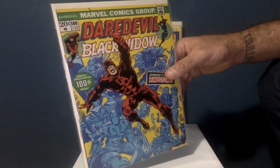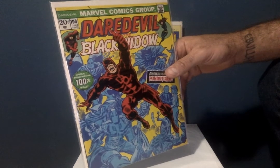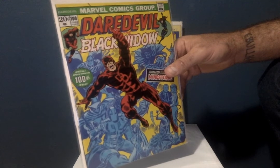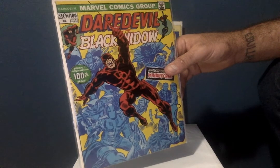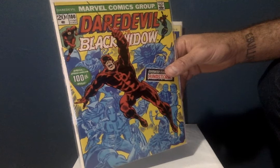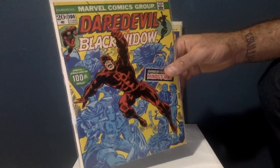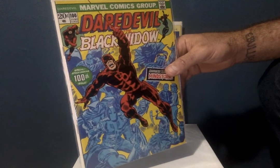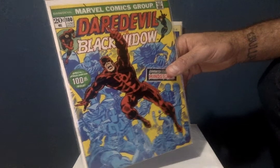A beautiful 100. I believe he did the interior as well. I could be wrong, but I think he did the interior as well. I know he did the cover. He's a talented guy. He's done every major Marvel character and every major DC character. Richard Buckler is insane, man. He's actually the sole creator of Deathlok the Demolisher. It's his creation, which is unbelievable. Really nice. So I'd like to see him and get this signed and graded. Really beautiful.